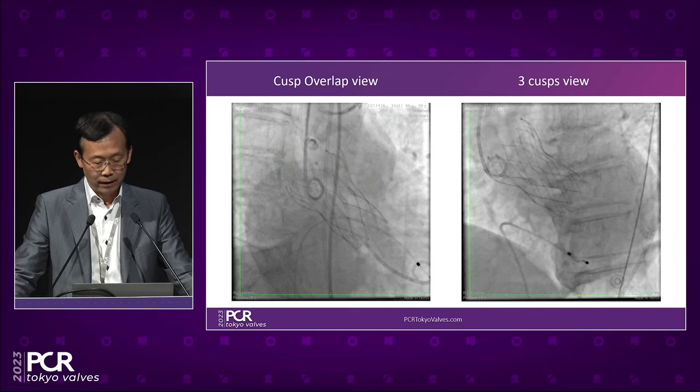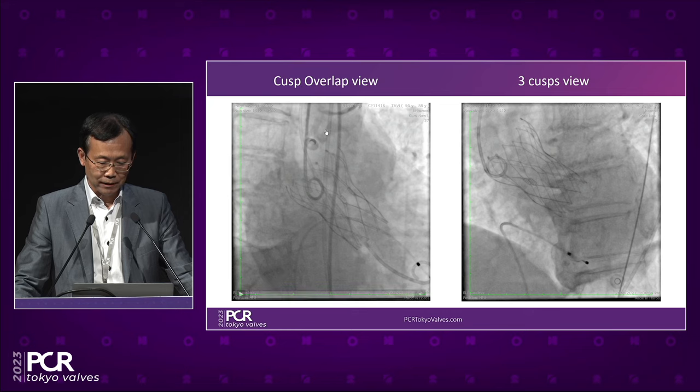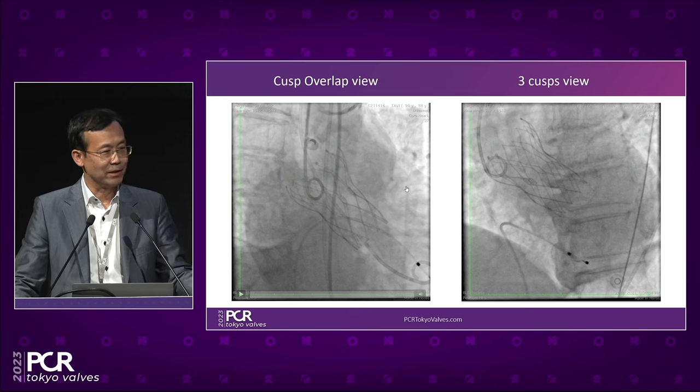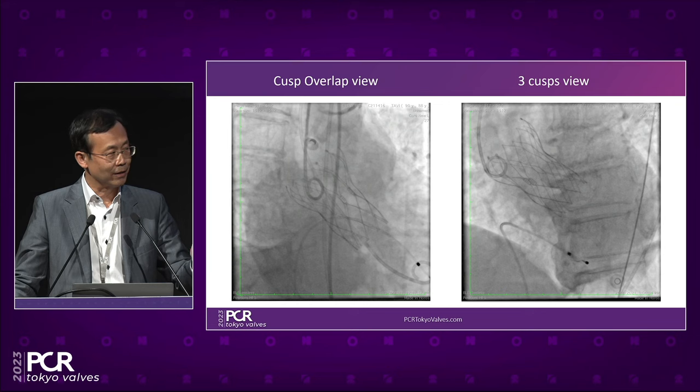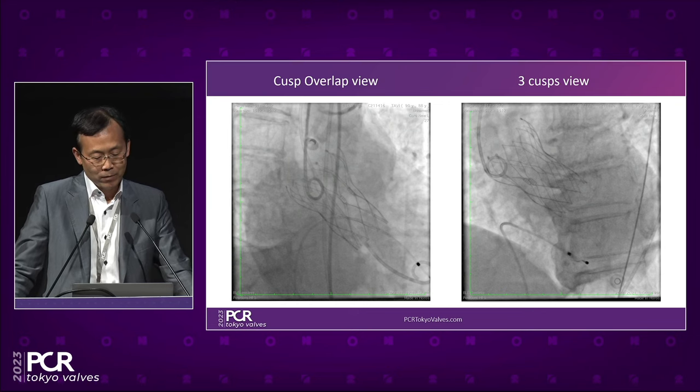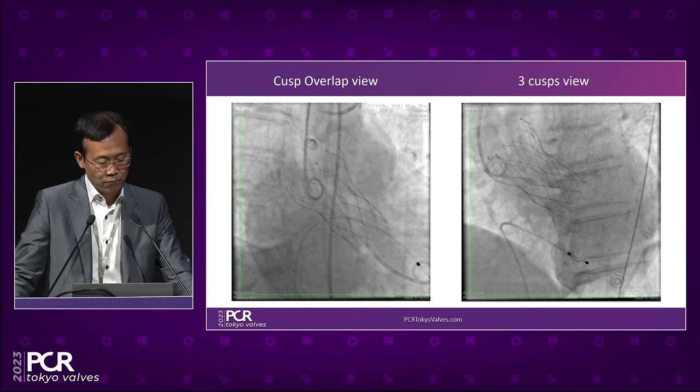Lars, you must have good eyes, you can see that in the cusp overlap view, you see two tabs here, one tab over this side. This is exactly the opposite of what you have just mentioned. So unfortunately, we have valve misalignment for this particular case, but there's nothing we can do at this moment. We only hope that we can re-engage the coronary artery in the future.